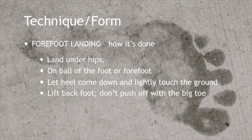Let's now look more closely at the forefoot landing, how it's done. So you want to land under the hips, or not too far forward of the hips. You want to land on the ball of the foot, which I refer to as the forefoot. You want to let the heel come down and lightly touch the ground. So you don't want to keep the heel off the ground all the time. You just don't want to strike initially with the heel. Then you lift the back foot, don't push off with the big toe.